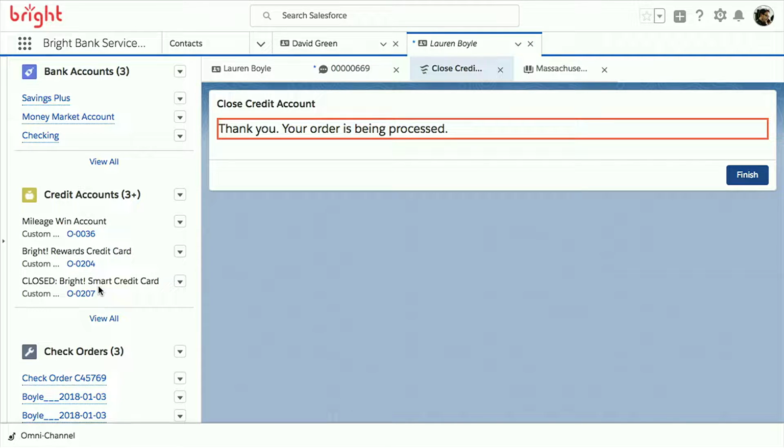The key things to remember are, one, use Lightning components within your Flow screens to make them super rich and powerful. Second thing is Flow integrates with all your existing services and APIs via external services or local actions. Local actions are in pilot in Spring. They're going GA, Safe Harbor in Summer.